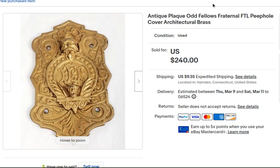This is an Oddfellows fraternal peephole cover. So if you don't know what the Oddfellows are, think like Freemasons, Masonic Lodge, that kind of fraternal thing. Oddfellows were their own branch, with their own rituals, own lodges, and everything. But this one was a little brass or bronze peephole cover I found at an antique shop hanging on the wall. They had it marked, they were asking $25.